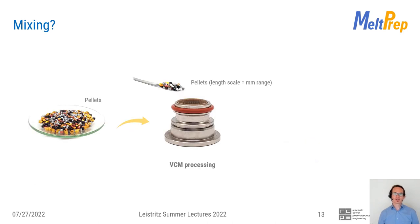To understand the benefits of VCM, I think it's essential to talk about how we mix an API into the carrier material. Unlike an extruder, VCM does not mix mechanically. With vacuum compression molding, you only compress and melt the material. To illustrate the mixing mechanism, we prepared the following examples.